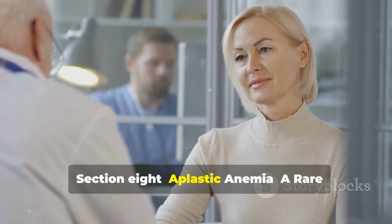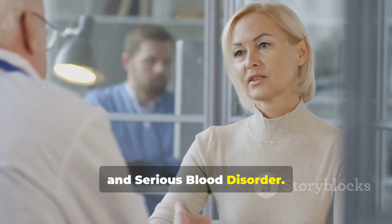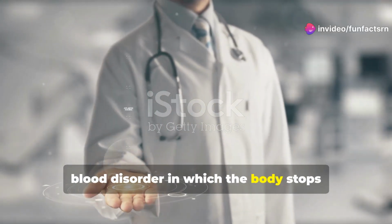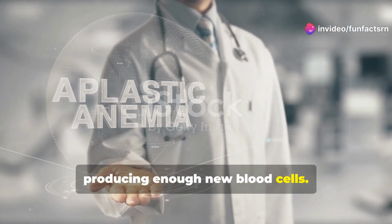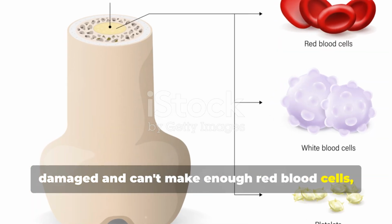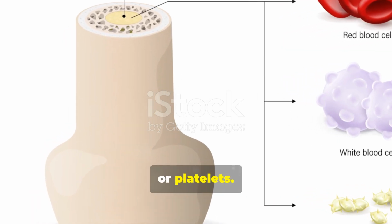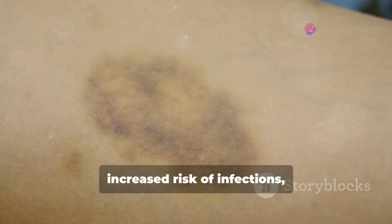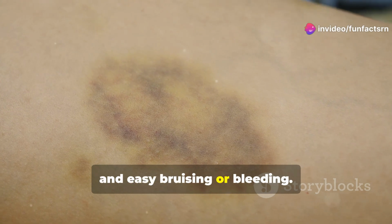Section 8. Aplastic anemia, a rare and serious blood disorder. Aplastic anemia is a rare but serious blood disorder in which the body stops producing enough new blood cells. This occurs when the bone marrow is damaged and can't make enough red blood cells, white blood cells, or platelets. This deficiency can lead to fatigue, shortness of breath, increased risk of infections, and easy bruising or bleeding.